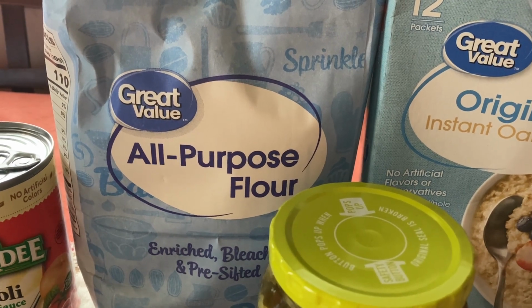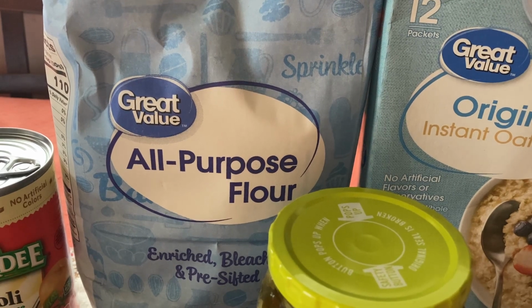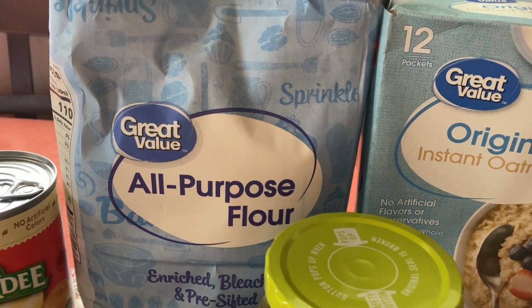You know, I know they used to be a lot cheaper, probably like $1.20, $1.40 or so for flour. So it has increased a little bit, but I think you're gonna get the most out of your money when you buy something like that.